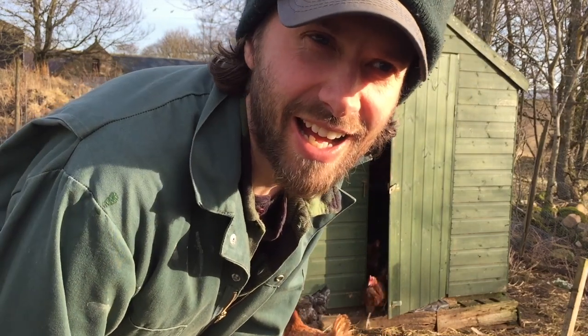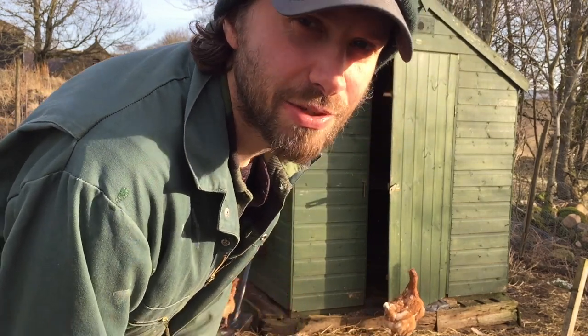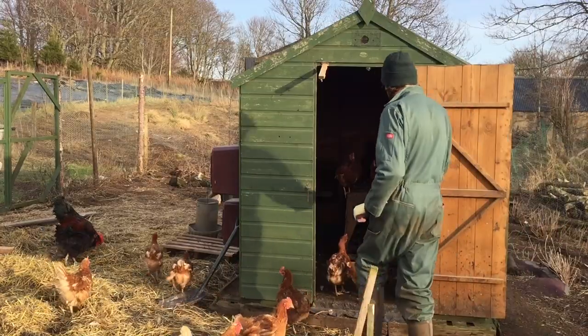So it's time to clean out the chickens again. Gonna give their house a pretty good clean just now. Gonna pull out the roosts, muck out the manure that's gathered in the bottom of their house, and then I'm gonna clean out their nest boxes a little bit, because they've accumulated quite a lot of dust and manure over the months, so we're gonna give them a bit of a clean.